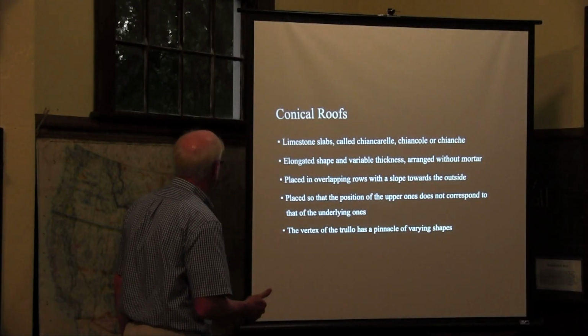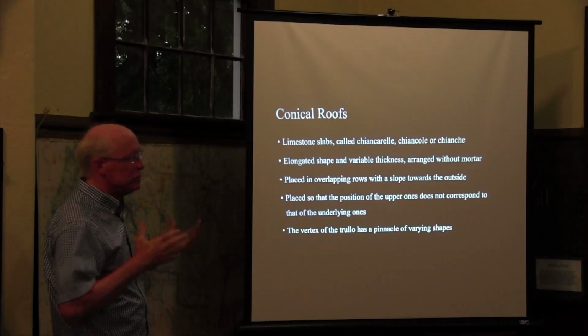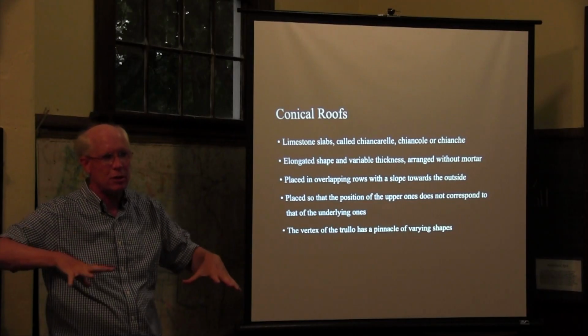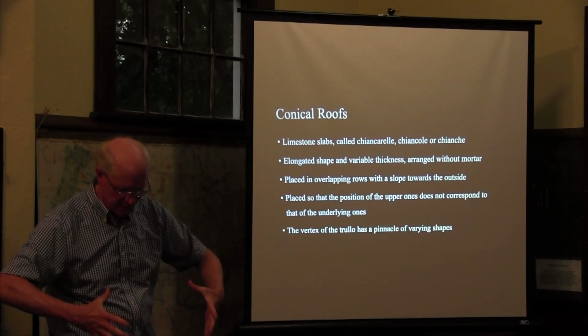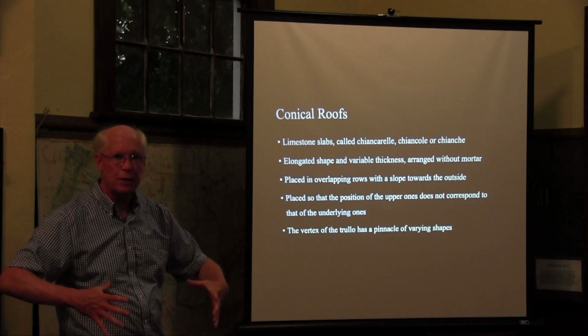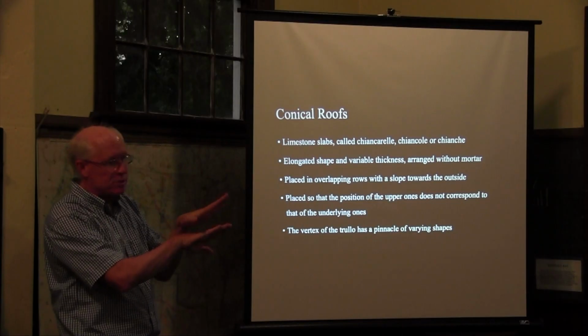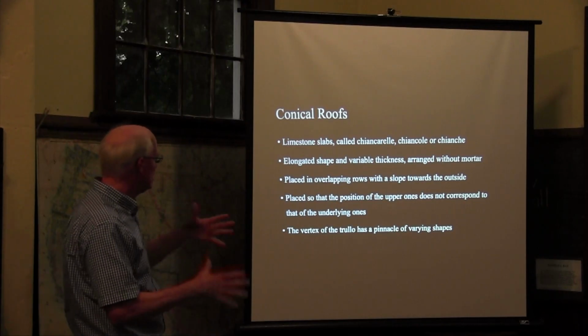So the conical roofs. I'll go through this pretty quickly. I want to show you some images. But they use limestone slabs, so it's a different shaped stone, very flat, much thicker than the slate stone that we're used to. Maybe about that size, like a large serving plate kind of thing, a couple inches thick. And those would get stacked again, almost like shingles. And you'll see that in this image here. So they're placed so that the upper ones don't correspond.